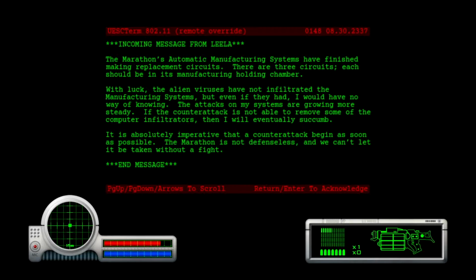The Marathon's automatic manufacturing systems have finished making replacement circuits. There are three circuits. Each should be in its manufacturing holding chamber. With luck, the alien viruses have not infiltrated the manufacturing systems, but even if they had, I would have no way of knowing. The attacks on my systems are growing more steady. If the counterattack is not able to remove some of the computer infiltrators, then I will eventually succumb. It is absolutely imperative that the counterattack begin as soon as possible. The Marathon is not defenseless, and we can't let it be taken without a fight.